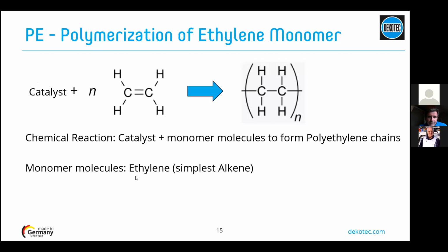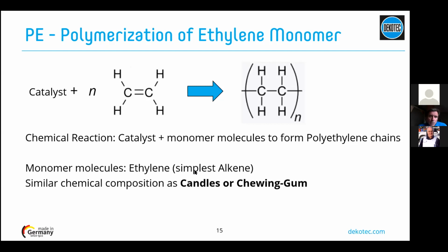So the monomer molecule is an ethylene molecule. So this is the ethylene molecule. It's one of the most simple molecules from the alkene family. So it's a very basic molecule, not sophisticated. And it is so basic that it is used in many applications. And this is an example. For example, it is used in candles, and it is even used to manufacture chewing gums.